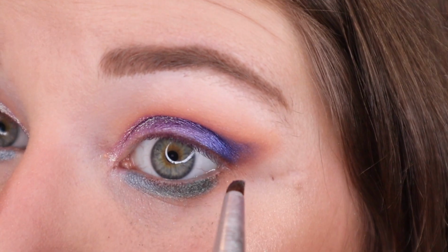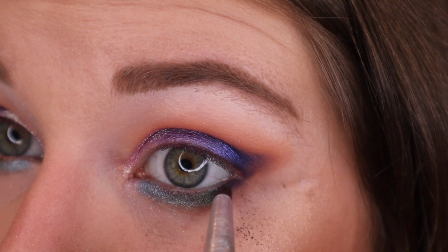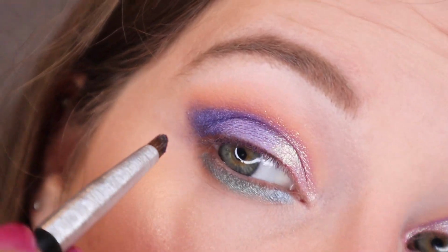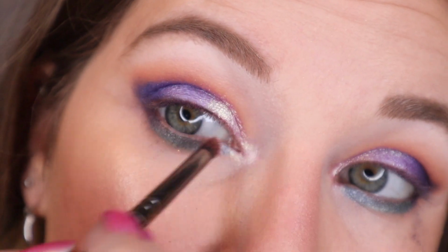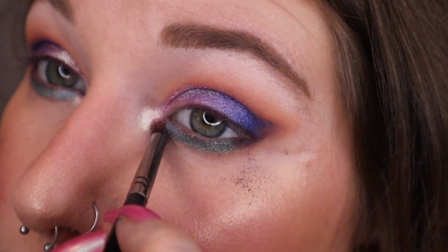Okay, I'm gonna take Burlesque from Glaminatrix again, that matte purple, and use that to extend my lower lash line. Really carefully, but I have fallout anyway, great. Good enough. And let's do that on the other eye too. Cute. Okay, and then for my inner corner, we're gonna do Luxie Pink Lemonade. Cute. All right, I'm going to clean up my face and put on the finishing touches, and we'll be right back.